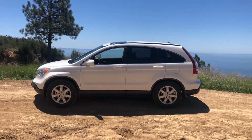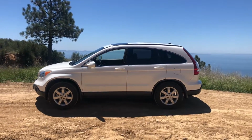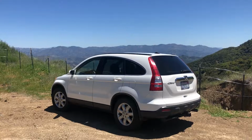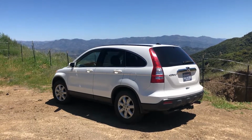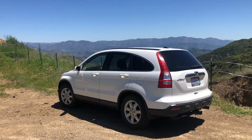Here's my 2007 Honda CR-V EXL. The L stands for leather. I bought this in November 2017 from a woman who purchased it brand new, so it was a one owner in California.